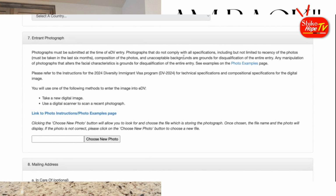Photographs that do not comply with all specifications, including but not limited to recency of the photos, which must be taken in the last 6 months. So guys, watch out for the photos that you are having. Composition of the photos and unacceptable backgrounds are grounds for disqualification of the entire entry. Any manipulation of photos that alters the facial characteristics is grounds for disqualification of the entire entry.